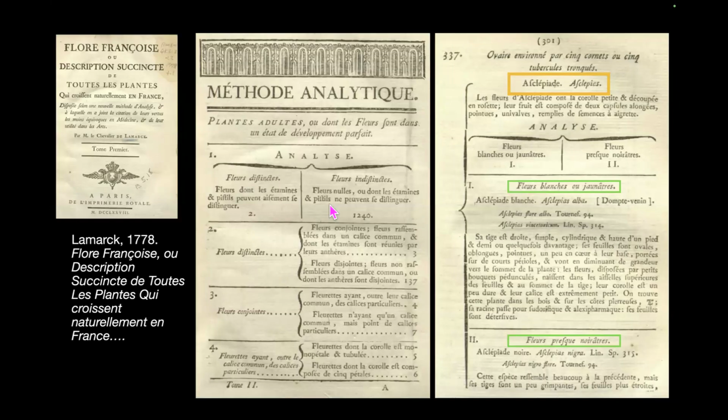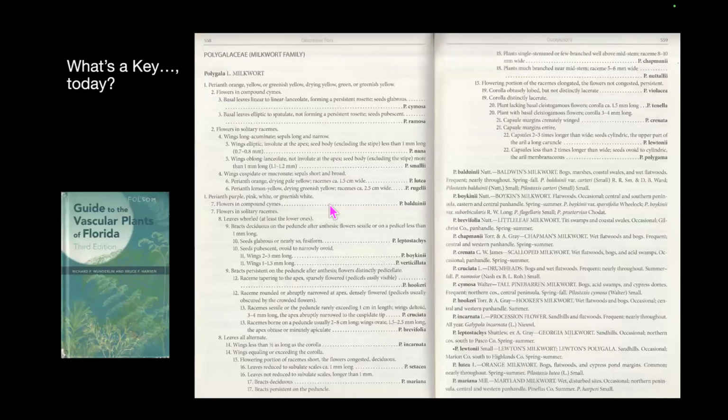Well, that is the beginning of a huge, important program for botanists, because if you're going to study a group and you're going to publish some floristic account or a monograph of that group, it is absolutely mandatory in the modern world that you create a key to that group. So here's a group today. Here's a key.